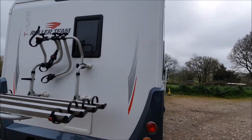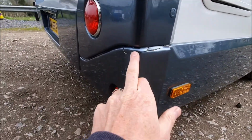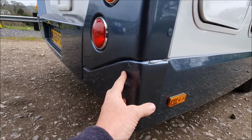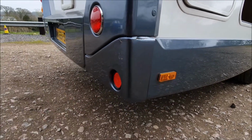All stickers have been removed. We've got a little bit of damage on this corner down here, which is a job for the body shop. Just a little piece on the corner of here, which we'll have repaired and sprayed in. It only affects this corner of the bumper and not the light pod, so we'll have this area tidied, filled and sprayed up.